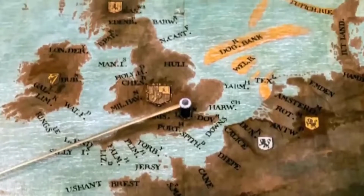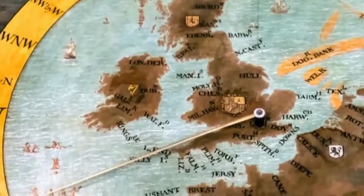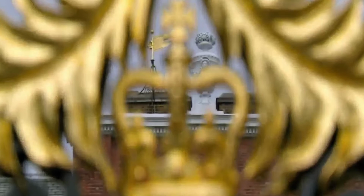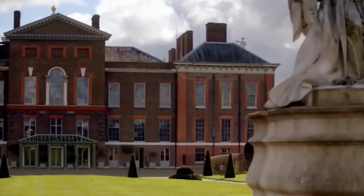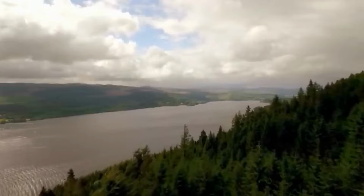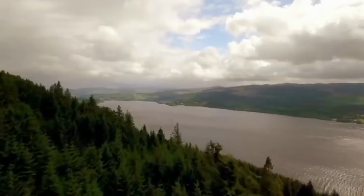William that they created, and amazingly it's still in perfect working order more than 300 years later. William's weather vane may be subtle and hidden away, but Kensington Palace most certainly isn't. It's one of the most public and easily accessible of all the palaces. For privacy, the royals retreat up to Scotland, to their most secluded palace, Balmoral.